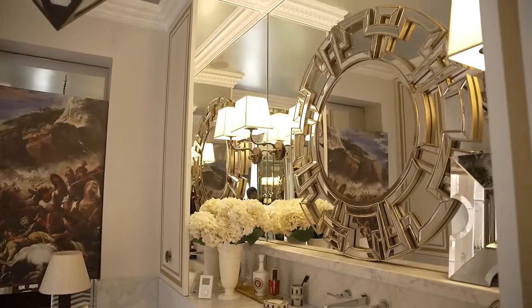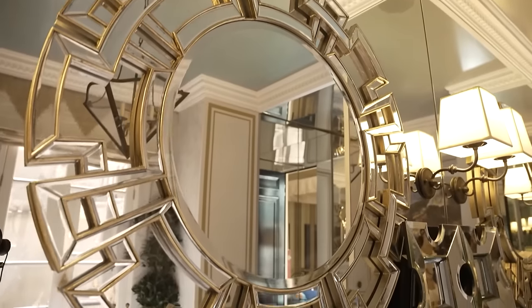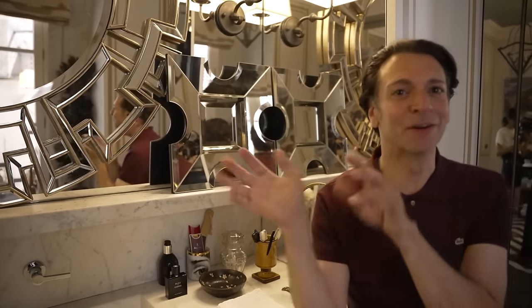In design, I like to not take myself too seriously. It's always fun to be a little bit playful. So it's sort of unexpected to place this other random little mirror to the side.